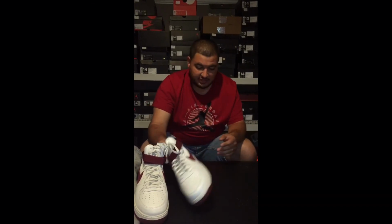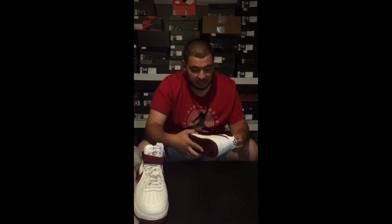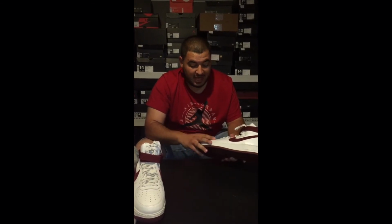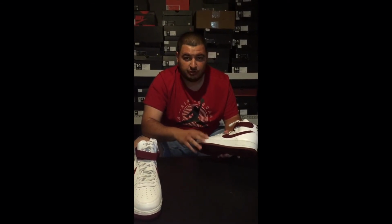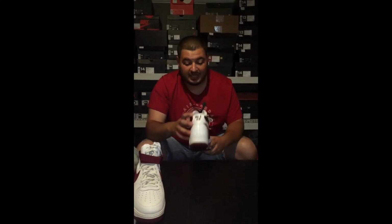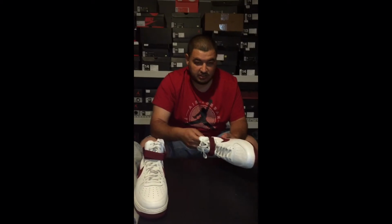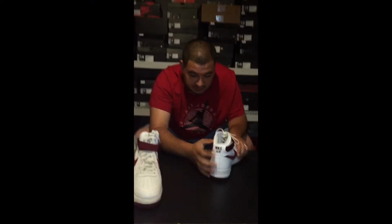So these were a Quick Strike. They released, if I can think about it, the fall of last year, and they started bringing them back with the Air Force Ones in true OG form. So as you can see on the back, it has the Nike Air like that, and then it also has really good leather. I don't know if I can get a close up.